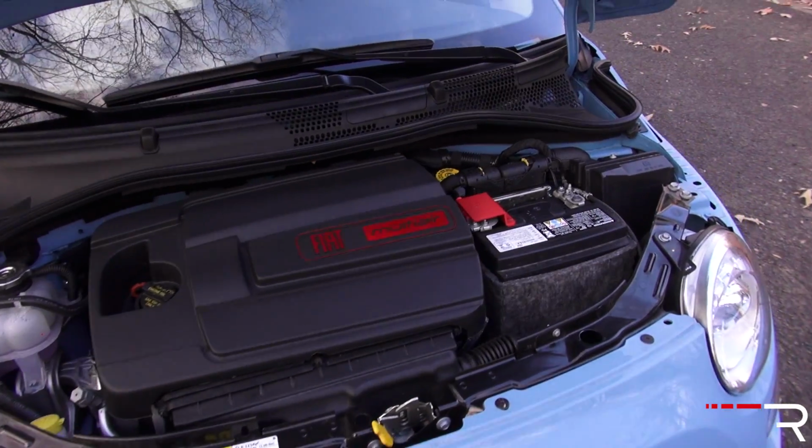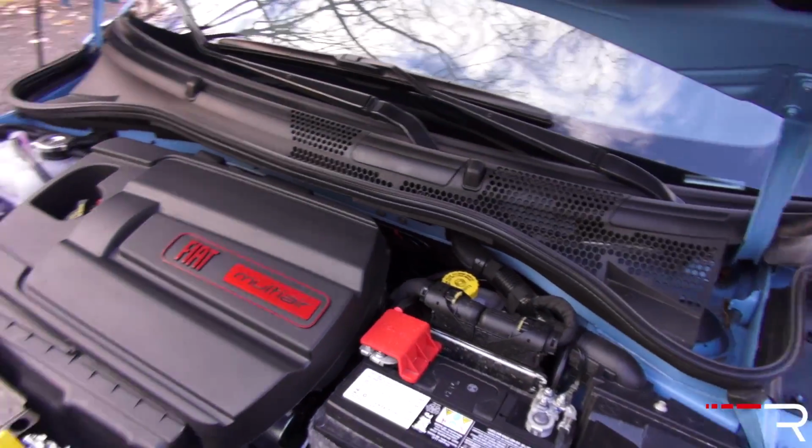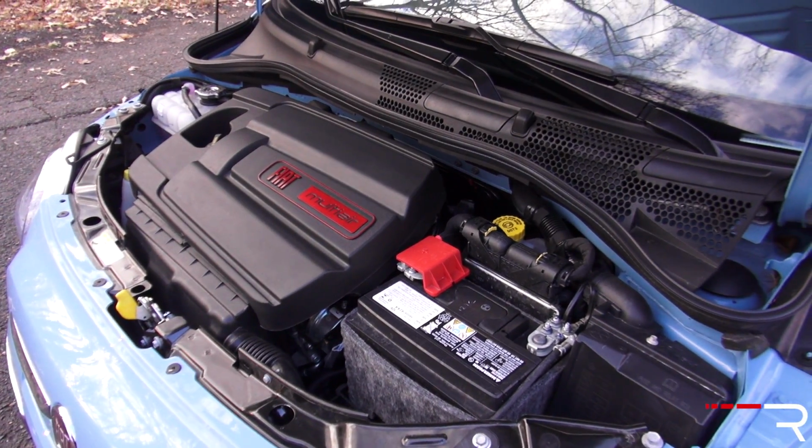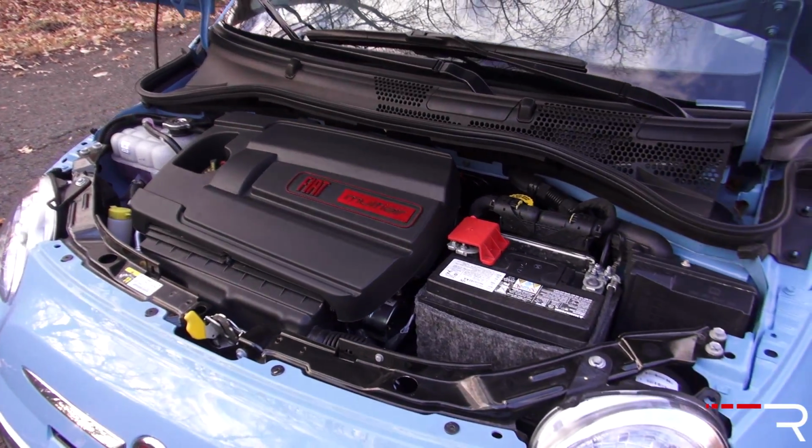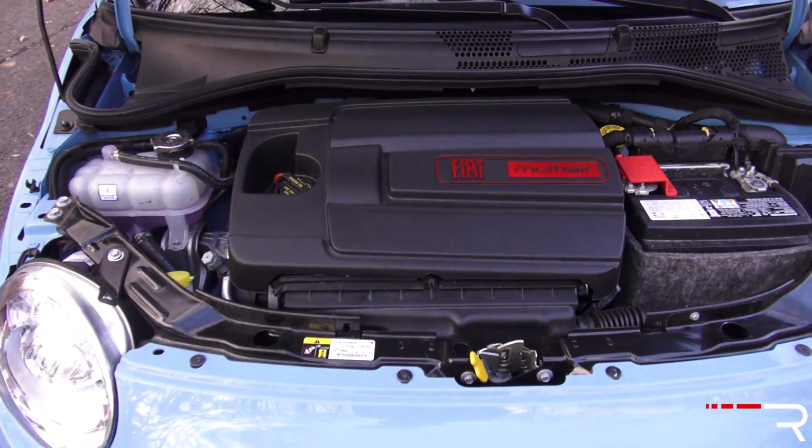If you guys want more power, the Abarth basically has this motor with a turbo strapped onto it to produce 160 horsepower, 170 pound-feet of torque. That's really the one I would want to drive, but this is the one that I have, so let's get on the road and see how it performs.